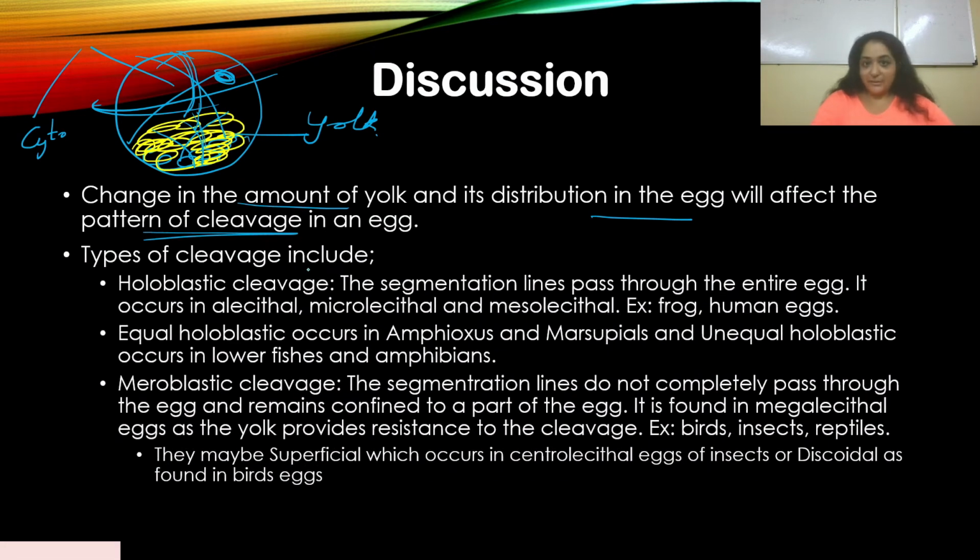Now there are different types of cleavage. There's holoblastic cleavage and there's meroblastic cleavage, the two types mainly. In holoblastic cleavage, the segmentation lines pass through the entire egg. And this is what happens in humans, when there are alecithal eggs or microlecithal eggs, with very little yolk. Sorry, in microlecithal there's very little yolk. In mesolecithal there's a moderate amount of yolk.